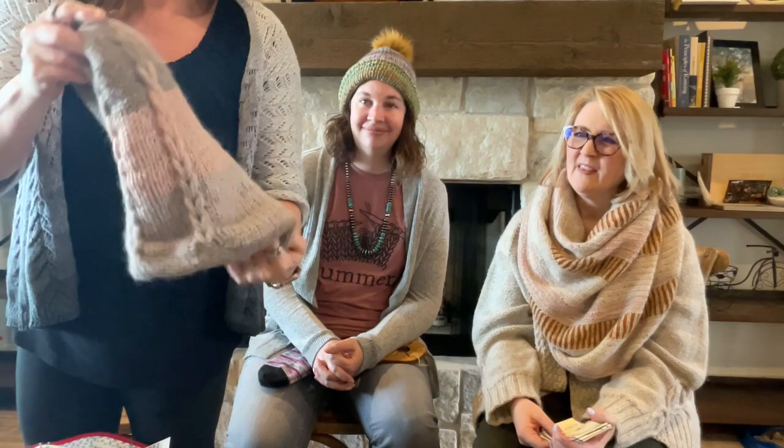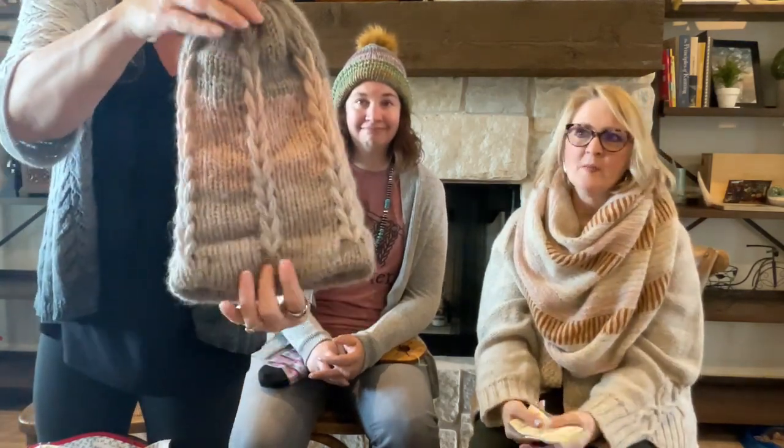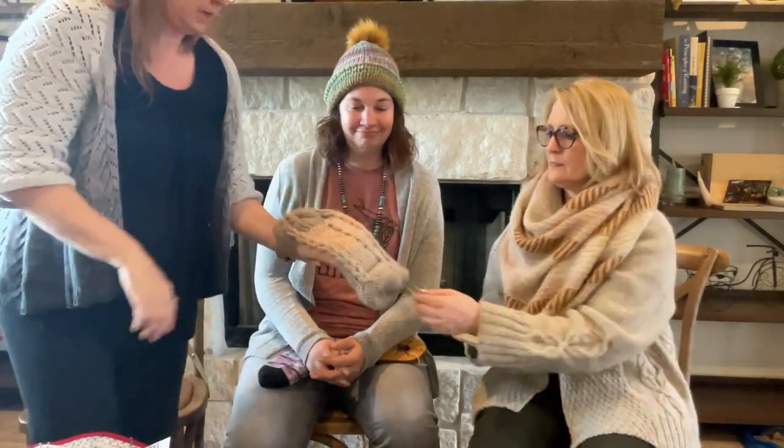So super cute, and it feels good. Yeah, it does for that inexpensive yarn, right? I think it did 20 rows of each color and then just changed in between. I mean, you can knit something like that by hand too, so that's why I showed it. That's perfect.